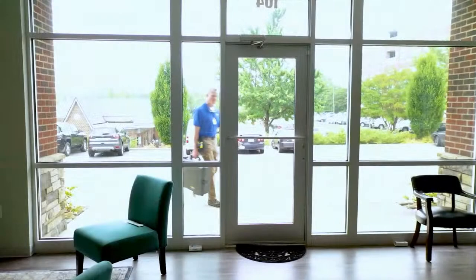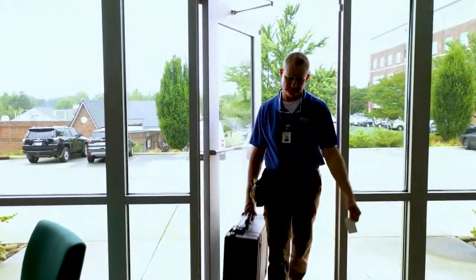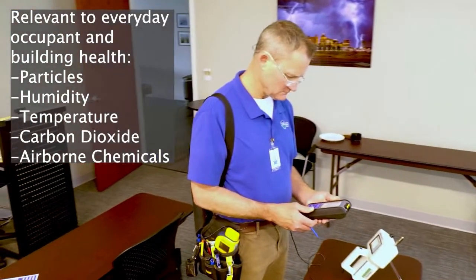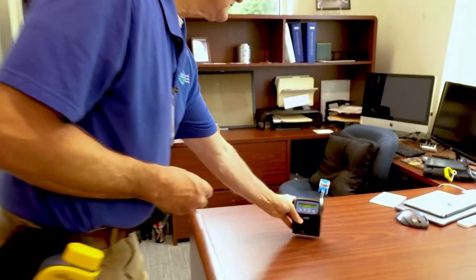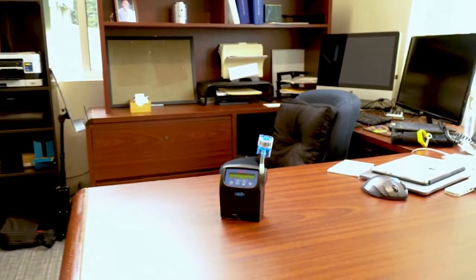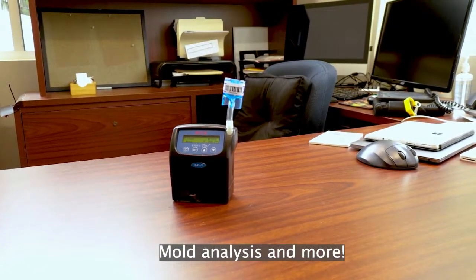Have you ever seen what an indoor environmental assessment looks like in a commercial building or business? During a full assessment, we collect data throughout the building and compare the measurements room to room. We can also collect samples that go to a lab, such as the small cassette shown here, which will be analyzed for types and amounts of mold in the air.